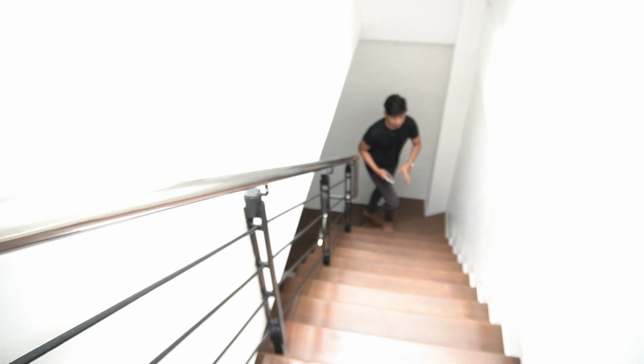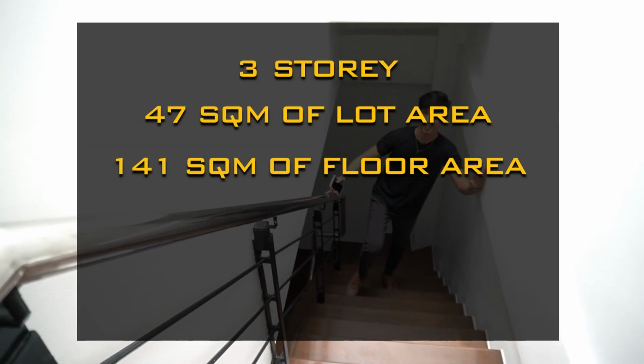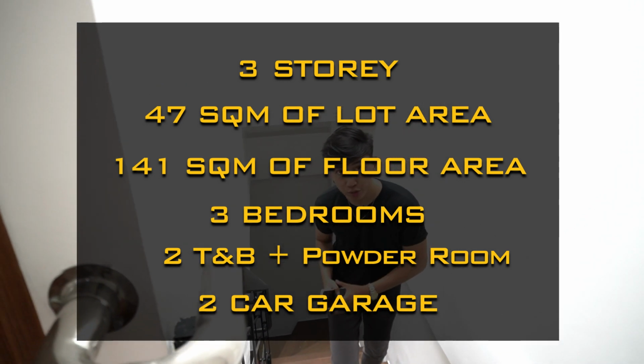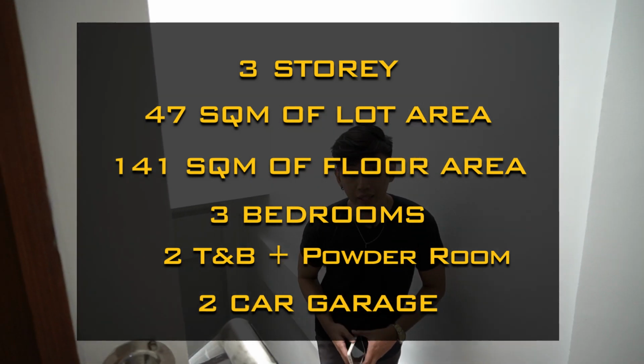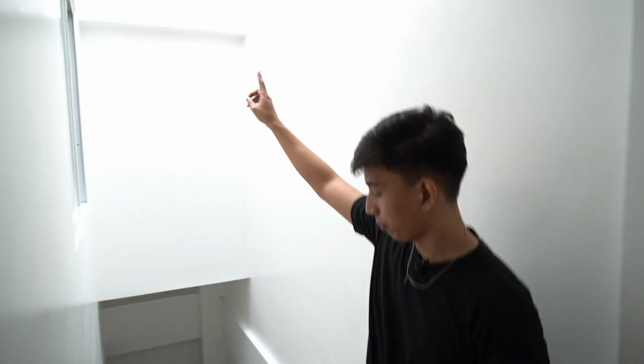Okay, so before tayo umakyat sa third floor natin, meron tayo dito ang 47 square meters of lot area, 141 square meters of floor area, 3 bedrooms, 2 toilet and bath, and 1 powder room. So dito pala. Anyway, dito pala yung pinaka-light well natin and air well. So ayan, medyo bukas yan sa ibabaw, so may hangin pa rin yan. Kung nandito kayo, mararamdaman nyo yung hangin, okay?